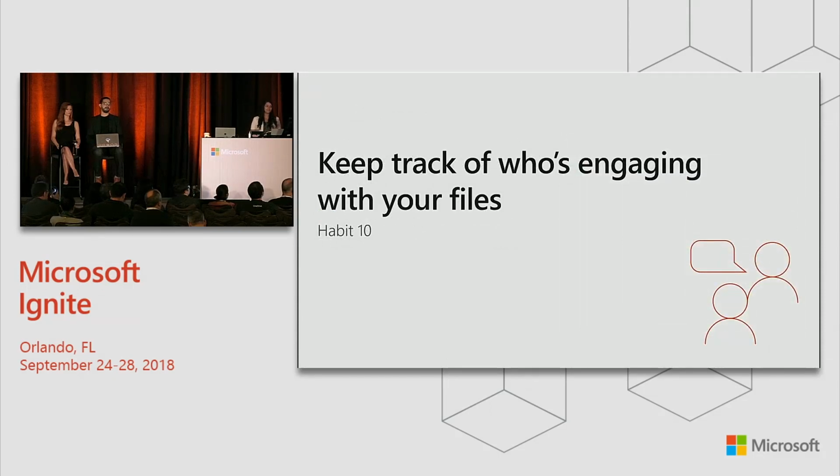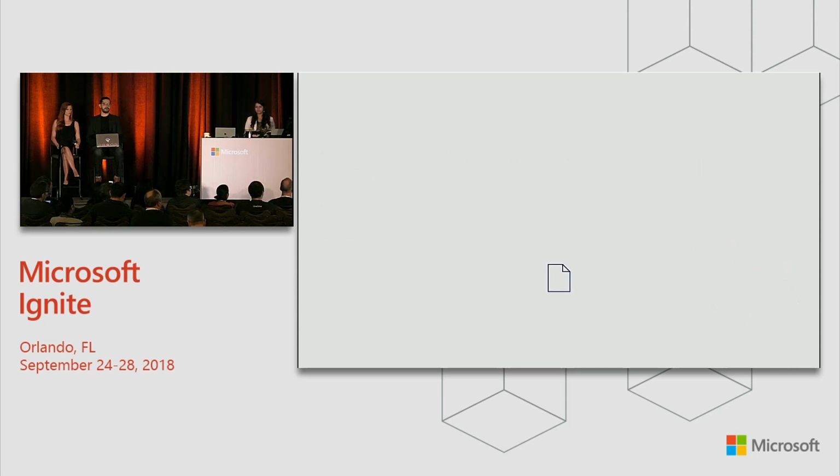So last but not least, let's jump into habit 10. This is probably one of my favorites because it's super easy. It's all about efficiency. You can now simply hover over a card to get rich file insights about it. So let's look at a scenario here. When I share files, I usually want to know who's been seeing them or working on them. But if it's a file that's shared to me, I want to know how long it'll take to read or what it's even about. Like John mentioned, sometimes we get things sent to us without a lot of context, so it's great to be able to see this ahead of time.